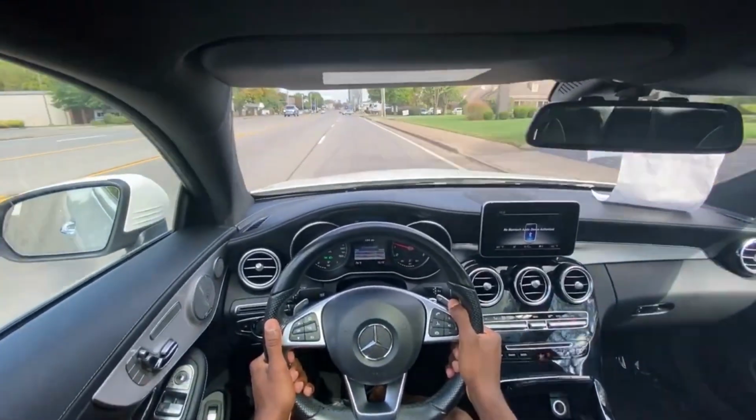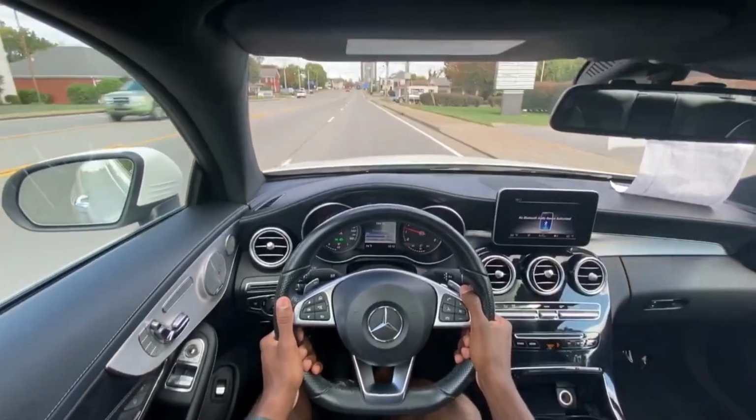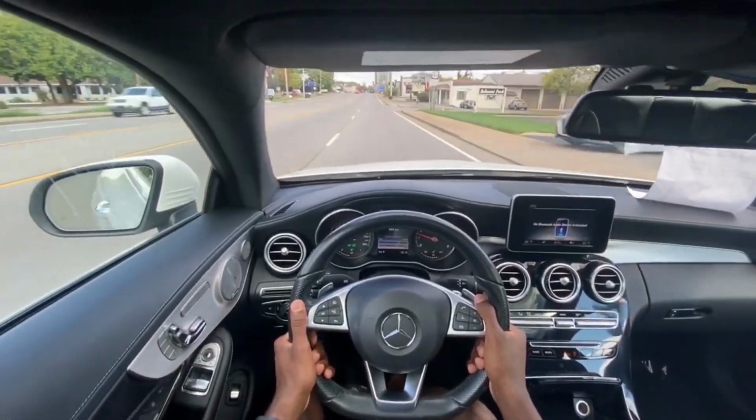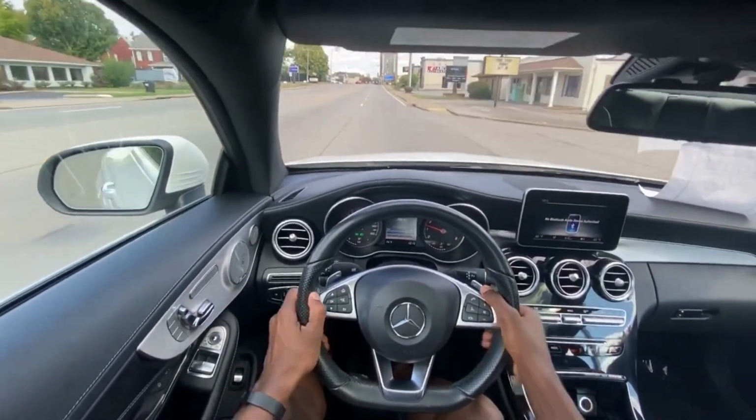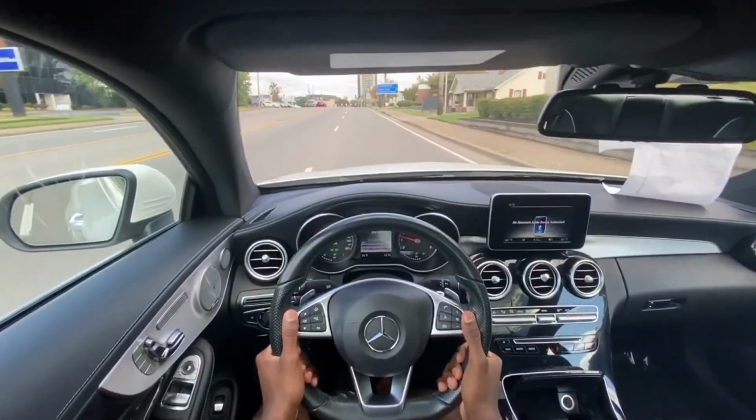And like with most Mercedes, the ride has been really good, even in sport mode, and the seats are comfortable. The steering wheel feels great. The seating position is great. So no complaints from this car.